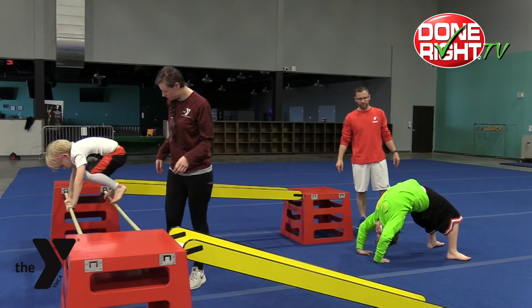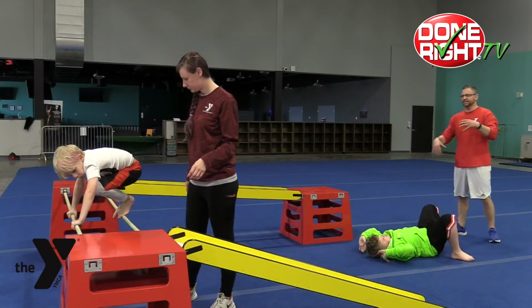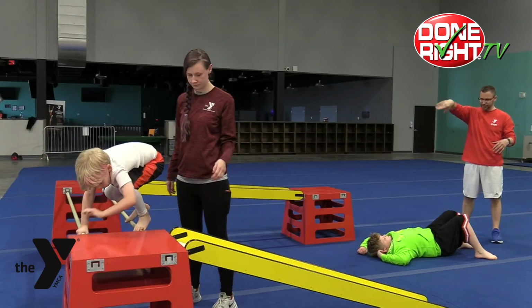Wow, Cash, that's a really good bridge, bro. All right? Nice job, man. I didn't know you could do that. Excellent. Okay, so that's something that we could be doing while one of the kids in the group is going.